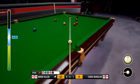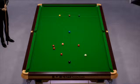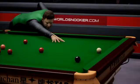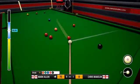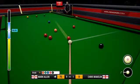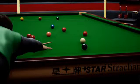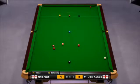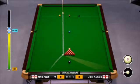67. Just this red needed. And in it goes. That should be it. No real way for his opponent to win the frame now. 68. This should be pretty straightforward. 75. Not an easy one, but a half chance. Mark Allen, 75. Frame conceded. Frame, Mark Allen. Well played to take that frame. Thank you, frame 12. Mark Allen to break.